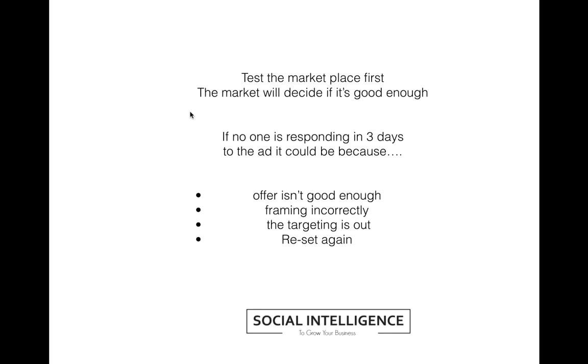Absolutely. Okay, great. So first of all, I test the marketplace, and the marketplace will decide if it's good enough. Would you agree? Absolutely. We can write ads and we can write the most amazing copy and amazing headlines, and like most businesses, they'll get a logo designed and come up with a gorgeous name and ask their friends what they think. But at the end of the day, it's not what we think. It's not what you think. It's not what your friends think. It's what the marketplace thinks. And can I tell you, I have this long copy on this ad, and salon owners go, nah, it's too long.